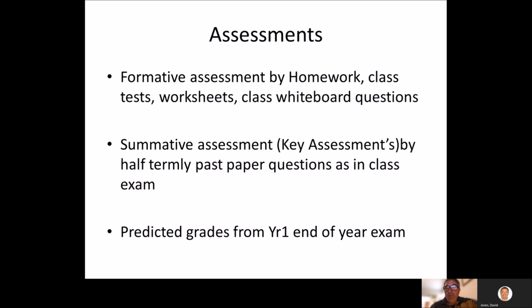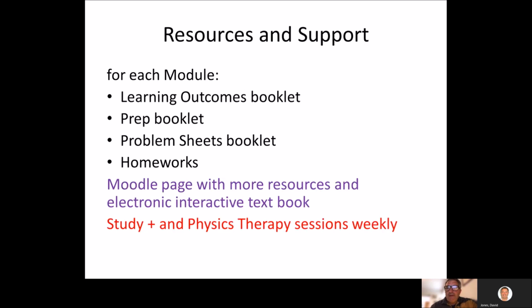End of year 1 exams are particularly important because those go towards predicted grades used in year 2 for your UCAS. There are quite a few resources that we have prepared for you. You have a learning outcomes booklet. Lessons address learning outcomes and you'll be able to see them, tick them off and refer to them in your learning outcomes booklet, which also has some questions to help you with understanding what those mean.